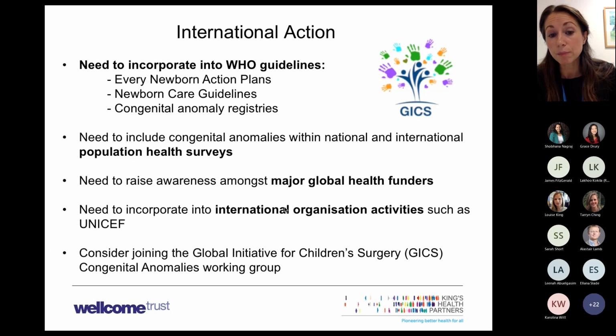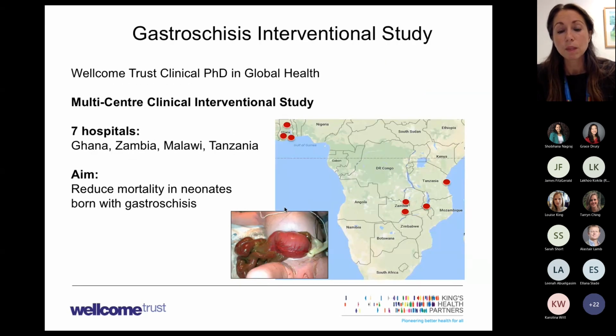And the Global Initiative for Children's Surgery has recently set up a congenital anomalies working group, which aims to bring all of these stakeholders together and work towards these outcomes that we've mentioned today.